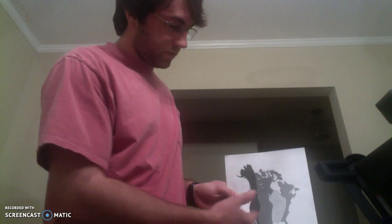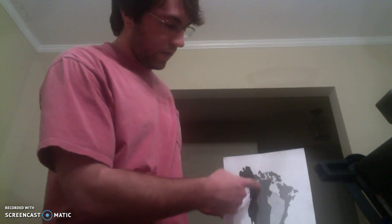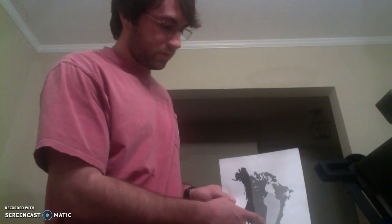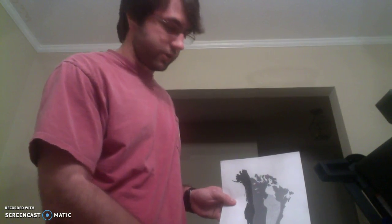And so this next one right here is the Central Flyway, and most of these ducks will start up here in northern Canada, up in the Arctic, and they'll fly down to the east of the Rocky Mountains, and they'll try to stay west of the Mississippi areas and western Missouri, and they'll go through Texas and down through Mexico, and they'll go to Central America.